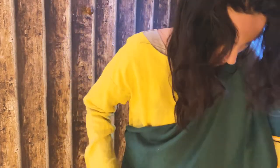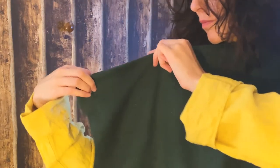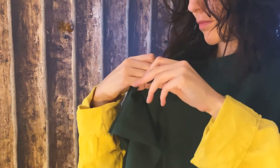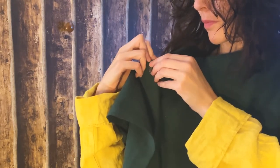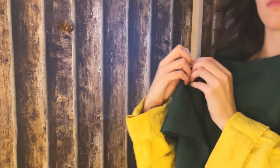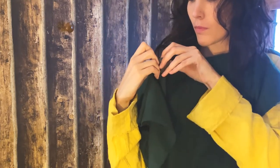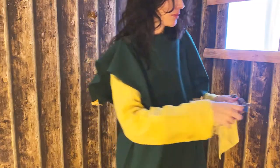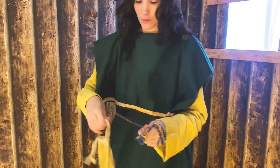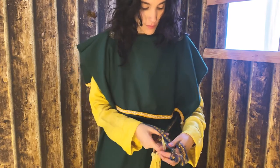Her peplos is decorated with a tablet woven band. A small purse is looped into her belt and contains coins and anything else she may need to carry with her. A woman of the house would also typically wear a key on her belt as well.